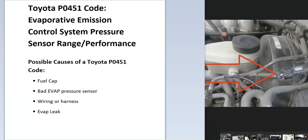Well, modern cars have an Evap system that helps keep all the gas vapors from escaping into the atmosphere. They get sent back into the engine to get burnt off. This is for emissions. And the onboard computer's seen an issue with this, so it has to be troubleshot to know why. Some of the possible causes could be a bad fuel cap, a bad pressure sensor, the wiring, and possibly an Evap leak.